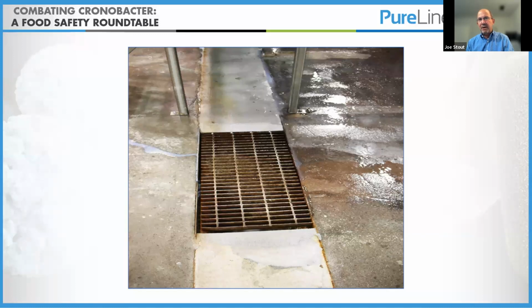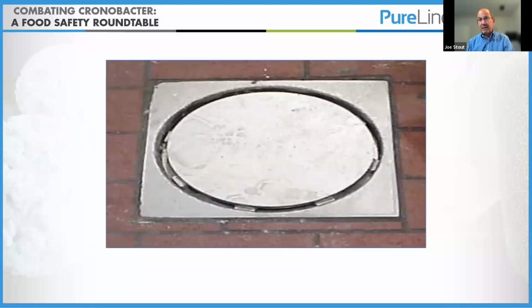Remember, anything in an environment during cleaning, wet cleaning especially, could be aerosolized and then become airborne and take 4 to 6 hours, 2 hours, depending upon the airflow, for those aerosolized particles to settle down on the floor and or onto a product contact surface. So a very high risk area. So another drain, much better in design than what we have previously looked at. Next slide.